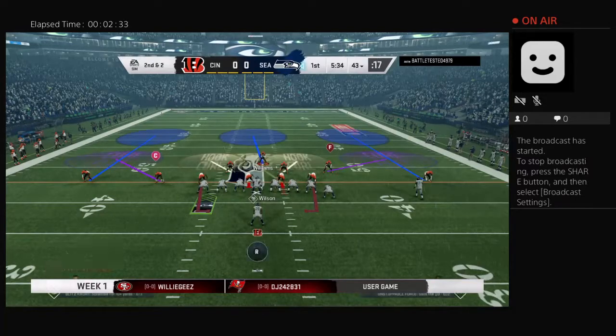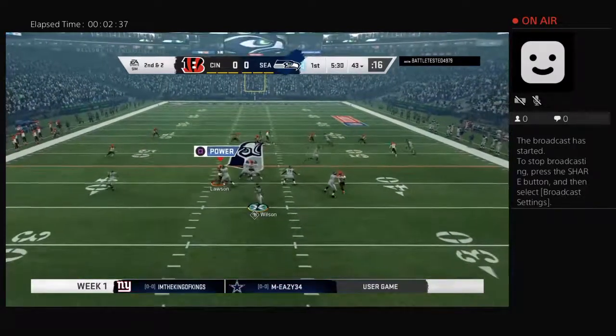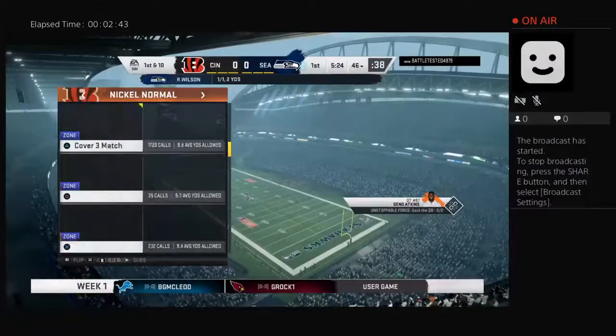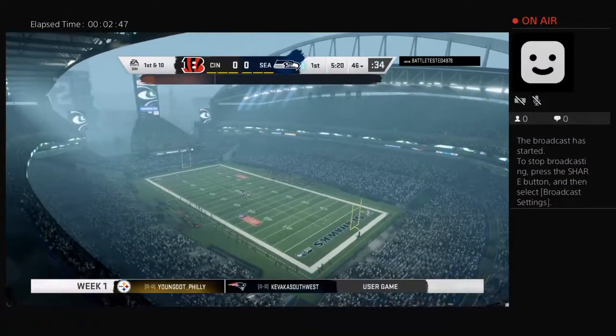Now they'll throw it with Wilson. He's got the tight end, Vanette. And he'll be taken down at the 46-yard line. 2 yards, good enough for a first.